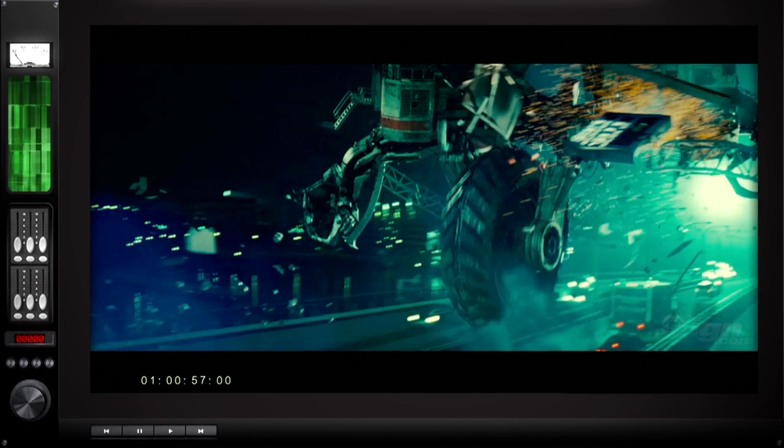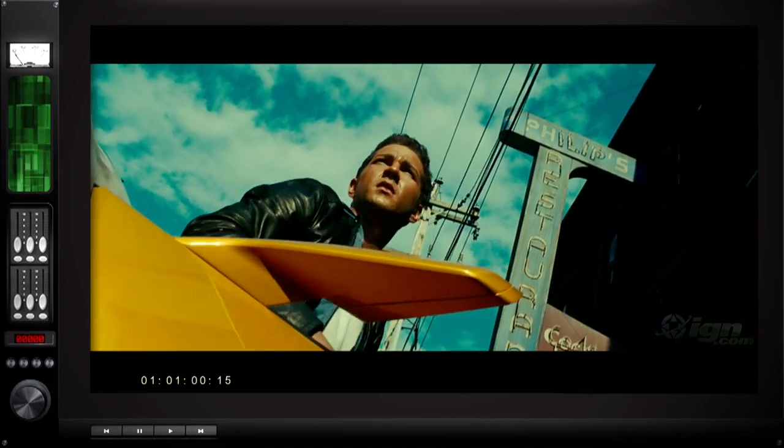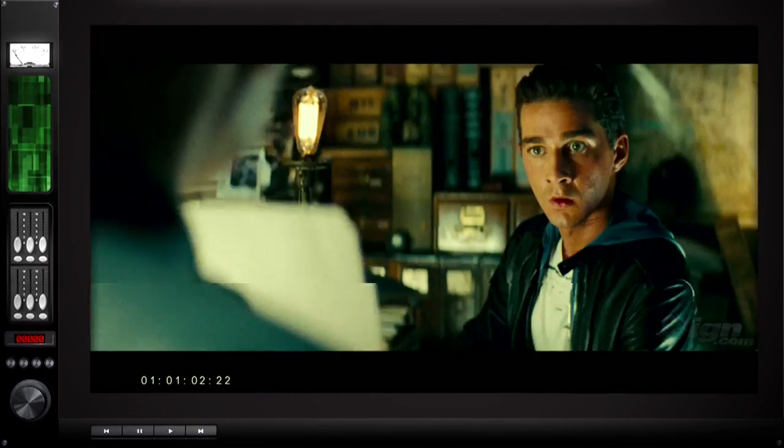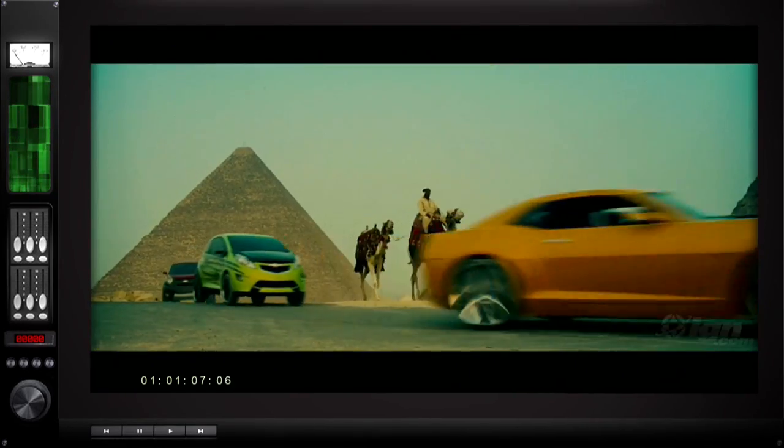Okay, this is the first look at a Constructicon, and this is one of several that are new to this movie. This is Demolishor. I thought he was the Fallen in the first teaser trailer just because we had never seen him before and it was so massive, but it gives you an idea of the big effing robots we're going to see in this one.